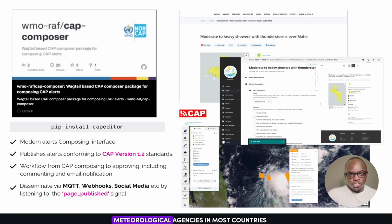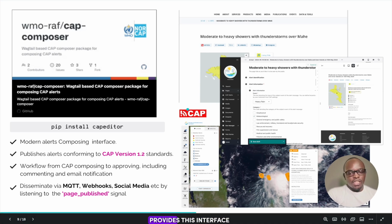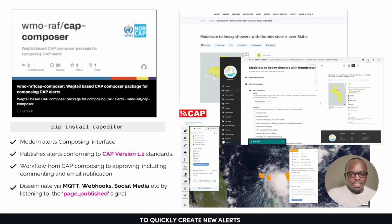So next up, we have the CAP Composer. As you know, meteorological agencies in most countries are authoritative voices in terms of publishing weather warnings, hazards, and so on. So we are providing a modernized tool to provide the capabilities for publishing alerts in a very easy and intuitive way. What this does is provide an interface that allows meteorological agencies to quickly create new alerts. Let's say heavy rain that has been forecasted to occur in the next hour or in the next 2 hours.